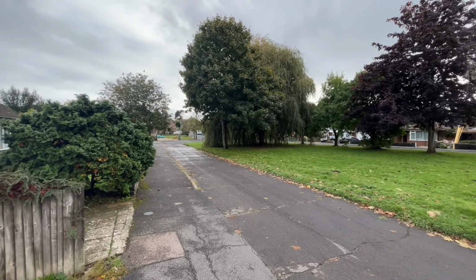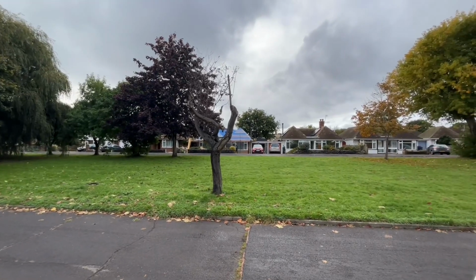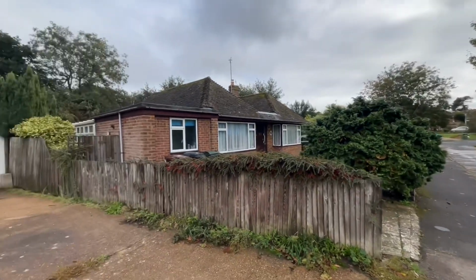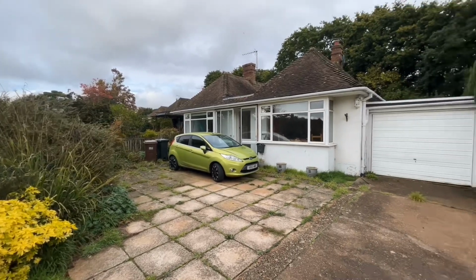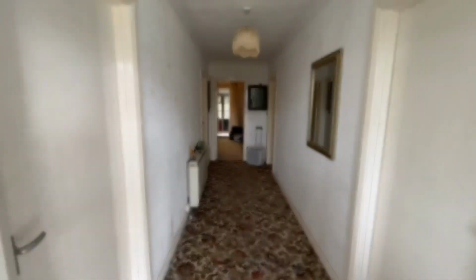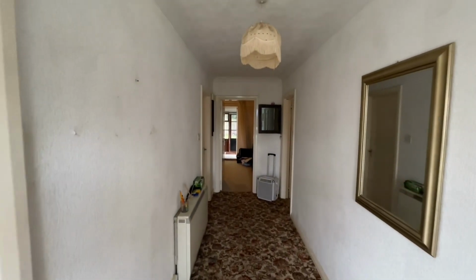So this is your entrance into Ocklynge Close. As you can see, really nice quiet development just off of Little Common area. Now the bungalow itself has got a lovely driveway for plenty of parking, garage on the right, and the property there itself. So you're welcomed into this spacious entrance hall as you come in here.